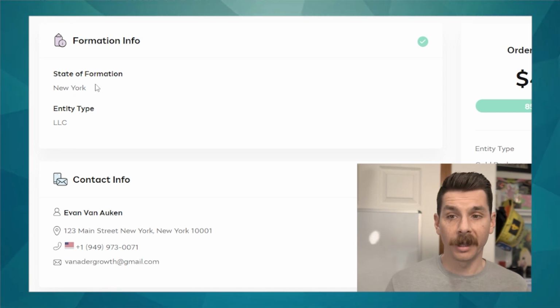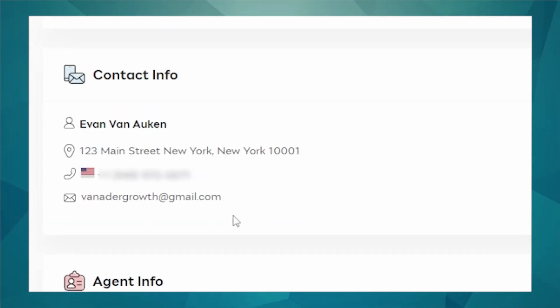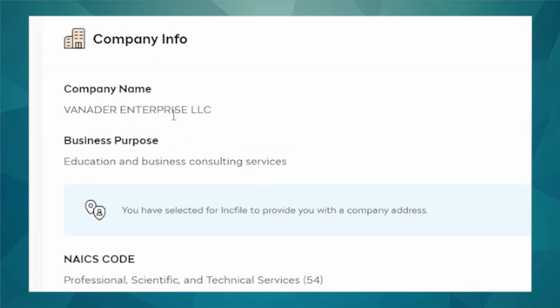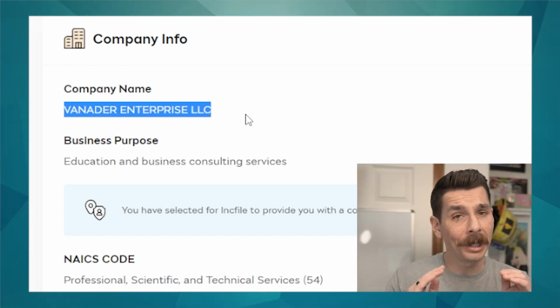Let's make sure everything is correct. The state of formation should be New York and the entity type should be LLC. Under the registered agent info section, it should show either you if you chose yourself or InkFile if you chose InkFile to be your registered agent. Next, we're going to double check the company info. Please make sure the company address is spelled correctly. This is a really big deal.